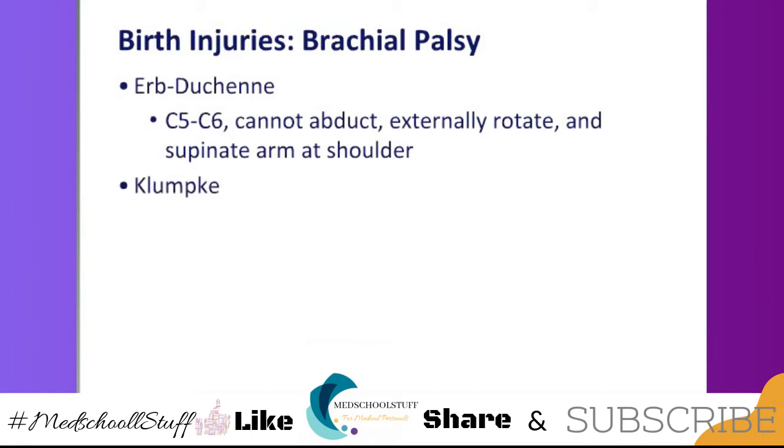They better not. Okay? With Erb-Duchenne's, sometimes you can have C4. With Erb-Duchenne's, they can have C4 affected. And with C4, the diaphragmatic paralysis. Okay? So there's another one. That's another way of asking the question, or of expanding on the question.